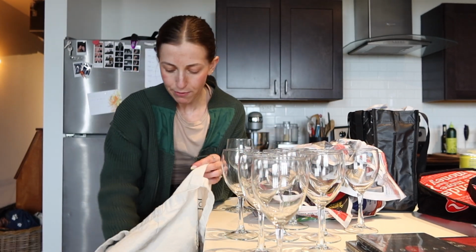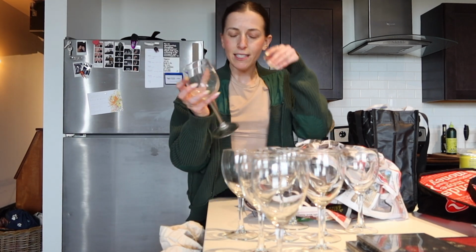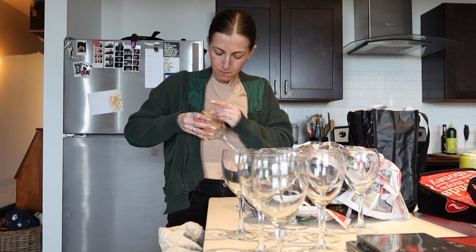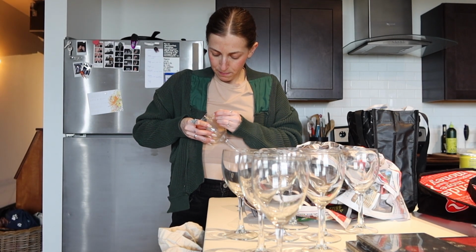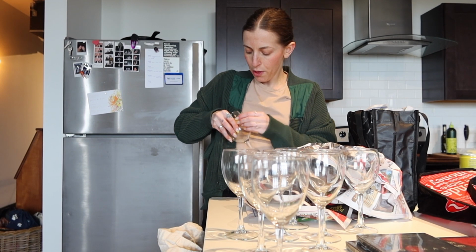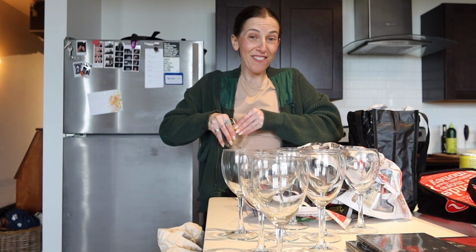I'm also so grateful that one of the glasses had a sticker on them, because this is not easy to get off. Yeah, a little isopropyl will help. Yep. And hot water. As soon as I get the sticker off this glass, I will show you guys the final things that we thrifted, which are our vases.